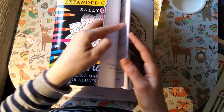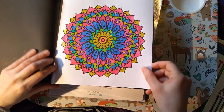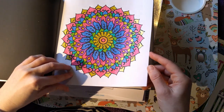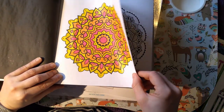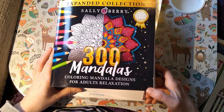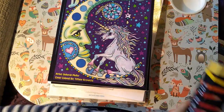Okay. And then these are the ones that I've done. Just started at the front. So I've done this one. Glitter gel pen. Rainbow. And then I've done this one. Again, glitter gel pen. But in red, orange and yellow. So that's 300 Mandalas by Sally Berry. Huge book.